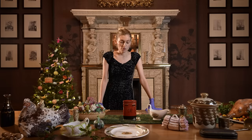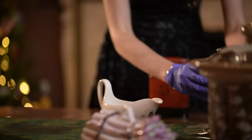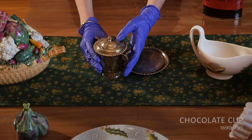We've had our biscuits, so now it's time for some delicious hot chocolate. So I'm going to move this tin and make way for this beautiful gilded chocolate cup from the 1690s. This is such a showstopper. I don't know about you, but I do love a hot chocolate around Christmas, and I always get the marshmallows and whipped cream. You've got to go for it sometimes.